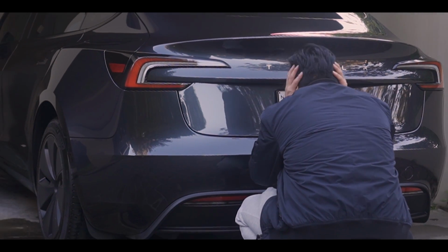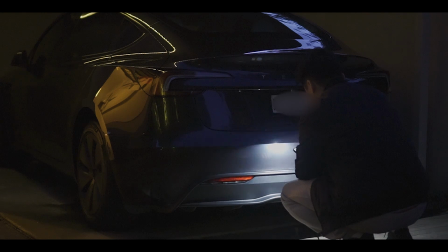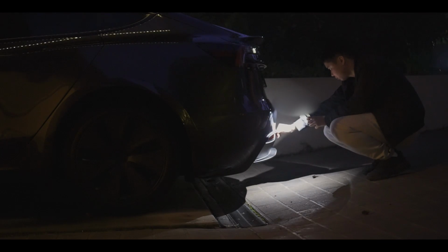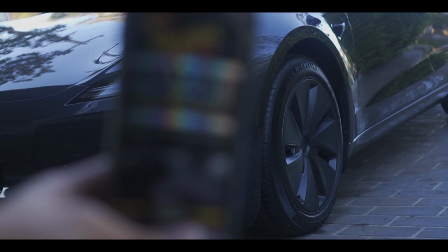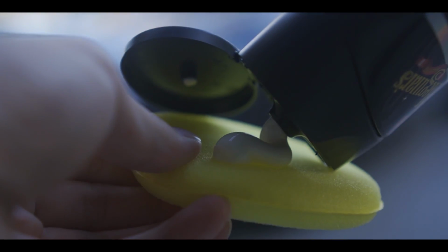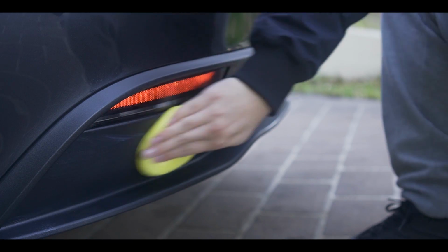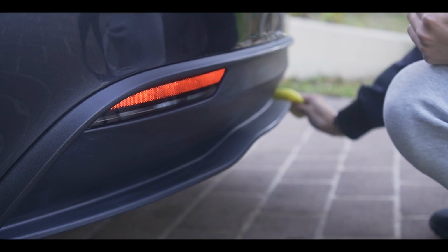I remember that night, standing outside in the dark, just staring at the scratch and pondering all my life choices. Luckily, this plastic trim repair product saved me a ton of money in repairs and perfectly hides the marks. It's great for hiding scratches or even just to make the trim piece look brand new again. It does slowly wear off after a couple months, but it's pretty easy to reapply.